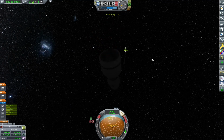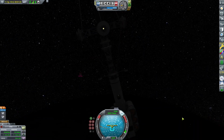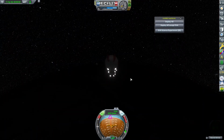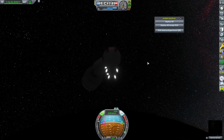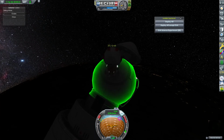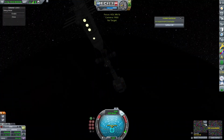And here we go. Just getting ourselves a tiny bit closer, and it's about time we start getting our Kerbals on board. So first up is Munrik, our Maverick of spaceflight. Mustachioed Maverick he is, as we try and get him on board. There we go, wonderful. So that's one of 3.